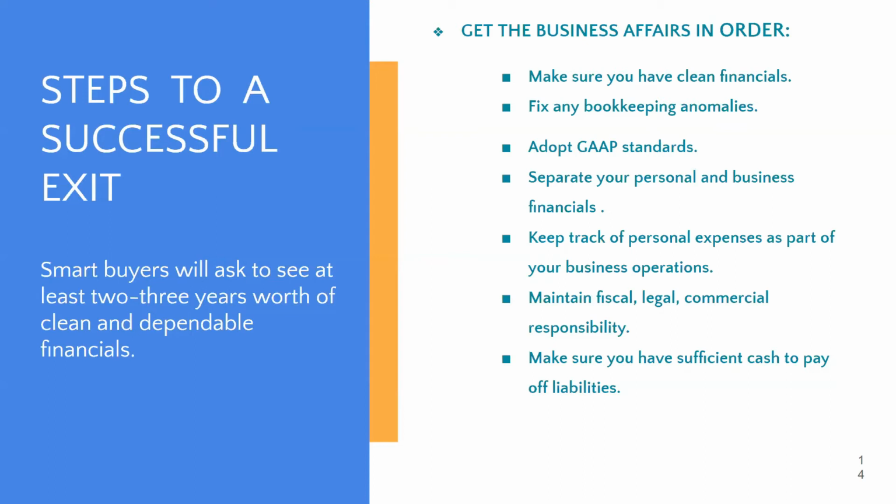So adopt the GAAP standards. Separate your personal and business financials. We'll address that a little later in the presentation. Keep track of personal expenses as part of your business operation. Maintain fiscal, legal, and commercial responsibility. Make sure you have sufficient cash to pay off your liabilities if it comes to that.